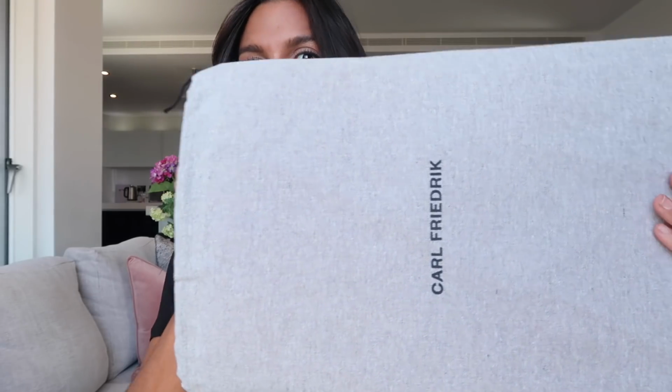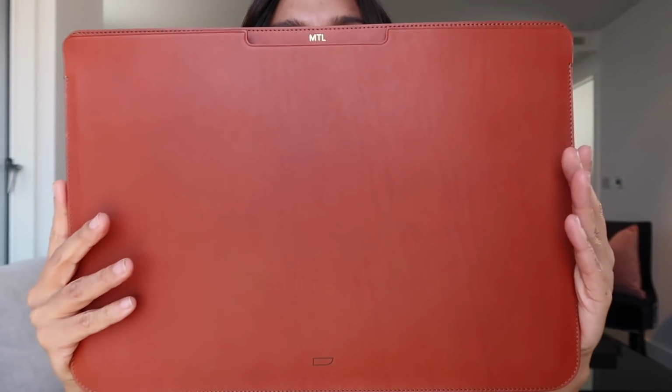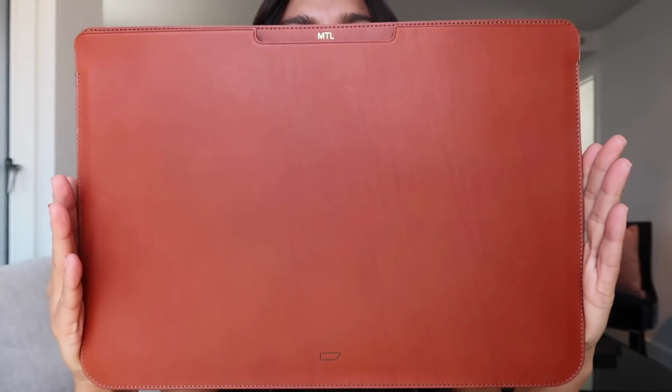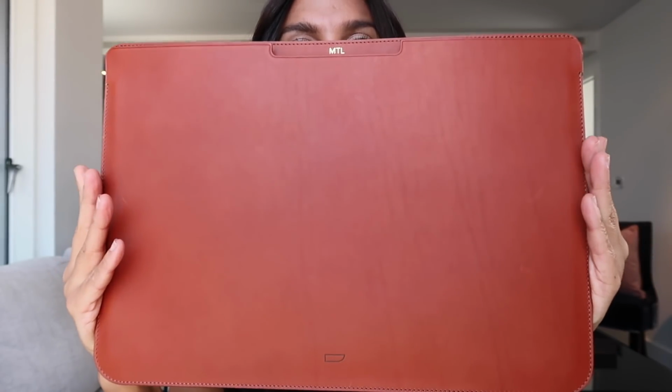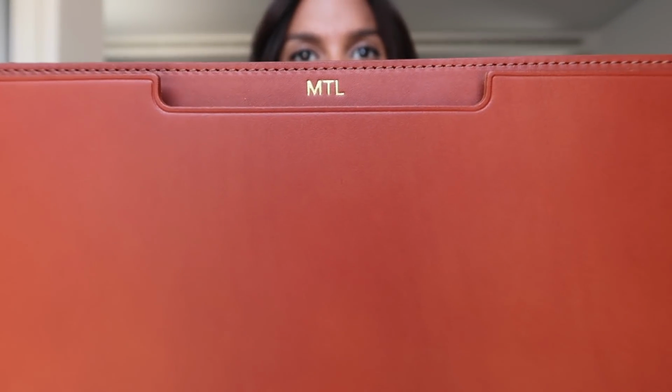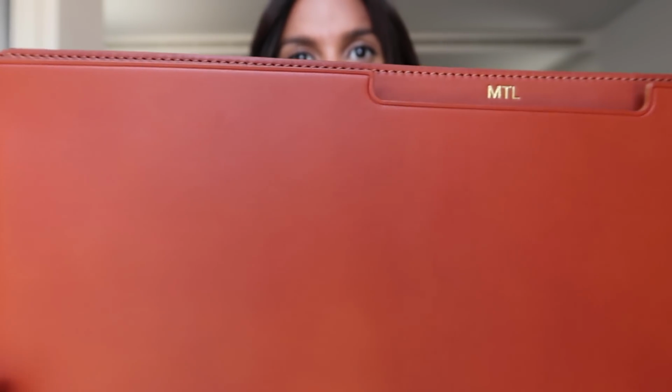I wonder if you know what it is. So, oh wow, you guys, this is so much more beautiful in person than on the website, and on the website it looked beautiful. You guys, this is my new computer sleeve case. This is gorgeous. It's Italian leather, and it has my initials on it because I ordered it custom made. And look at the stitching on this thing. Oh wow, this is so nice.